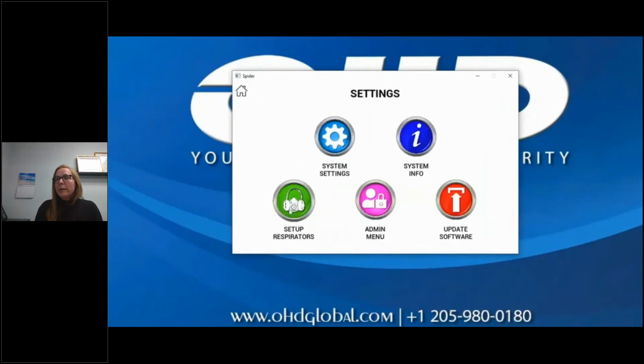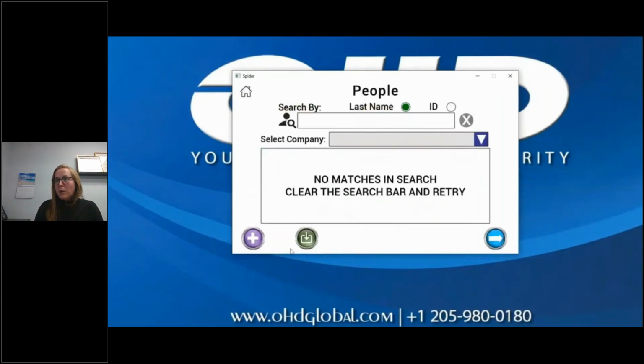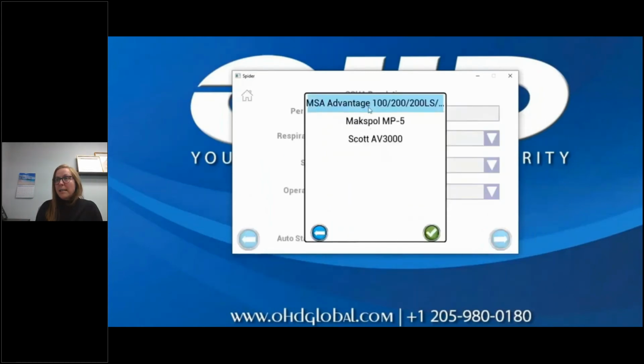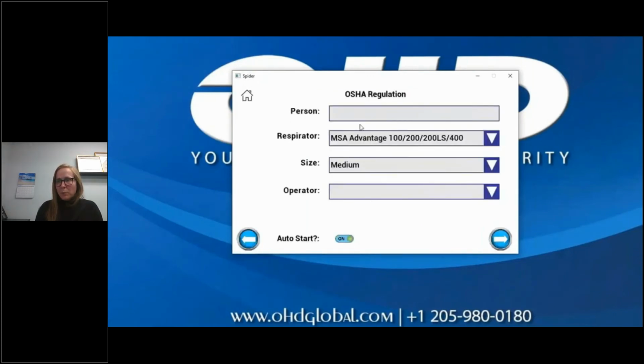But so you can go in and you can go to your system settings. You can perform your daily verification. You can do some reports. Also, settings is where you're going to set up all your respirators, but you're also going to, of course, go in and do your fit testing. And this is where you would do this if you're doing the standalone mode. So you're going to select your respirator, you're going to select the size. We don't have the need right now to do a person or an operator, so we're just going to click ahead.